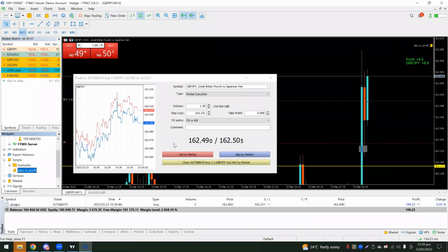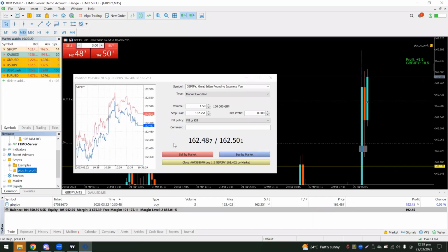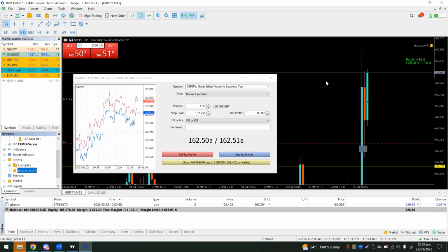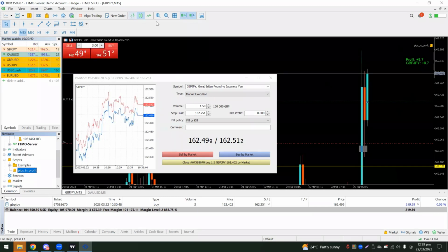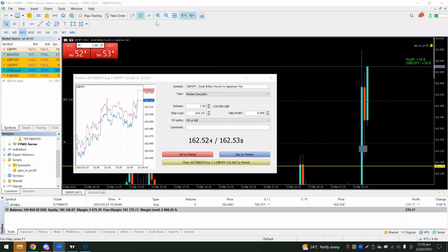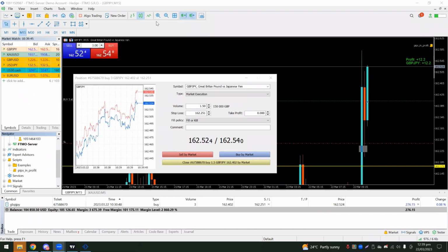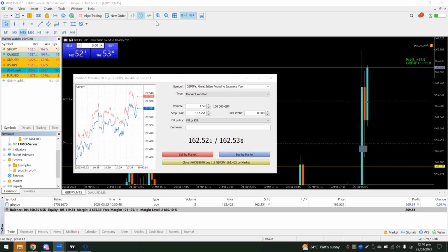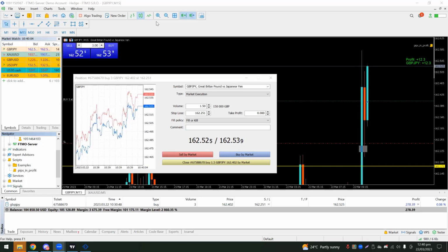I'm confident that if this 5 minute closes the way it is now, just at 500 or close to 500 or above, it's even better. We're going to squeeze. Yep, we're going now. Should go now.